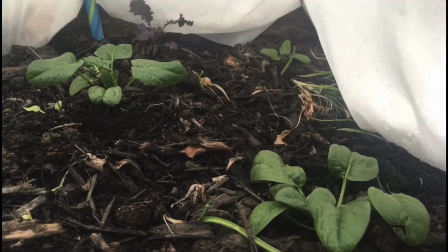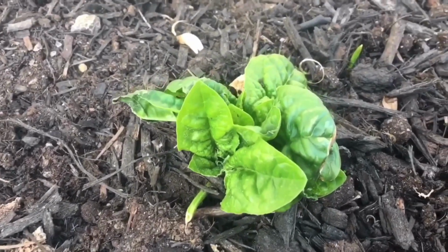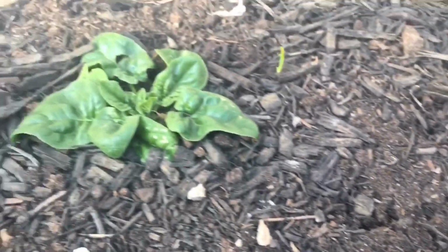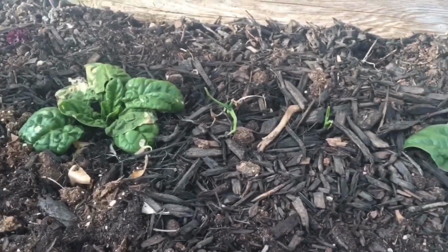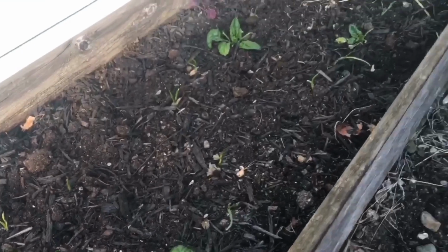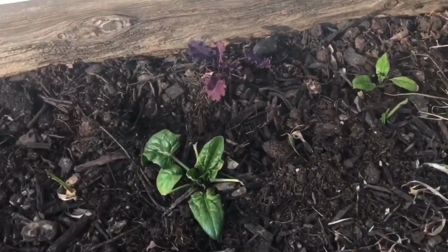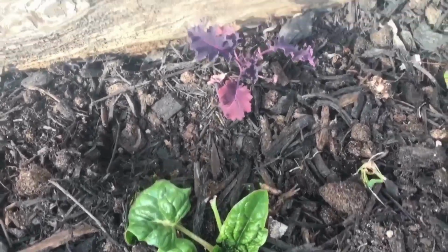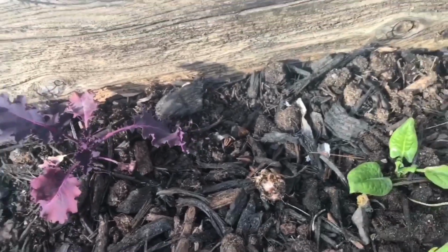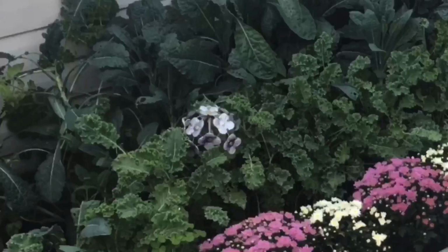Next one on our cold hardy list is spinach. I always grow spinach in the spring and then once more in the fall. Spinach is so cold hardy that it's capable of surviving freezing winter temperatures with just one layer of protection. I have used frost blanket on my spinach past winter and was able to harvest spinach until January. Then we had super cold temperatures and a lot of snow, so I thought it died. But to my surprise, it survived, together with kale.